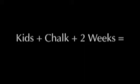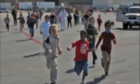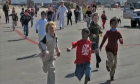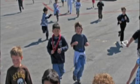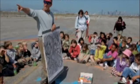On May 27, 2008, 5 years after Mark's initial vision and following 2 years of hard work, the first children arrived on site to draw. Over the next 2 weeks, 4,000 kids and 2,000 adults came to let their imagination run wild.